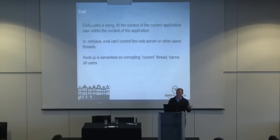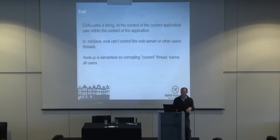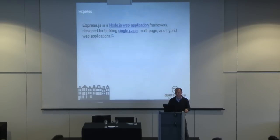So eval evaluates a string. In .NET and Java, eval cannot control, for example, the IIS. The IIS is a different process, and the .NET application cannot control the web server. With Node.js, Node.js can control the web server.